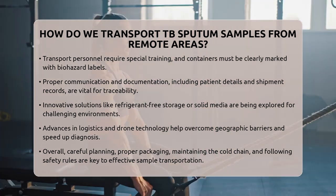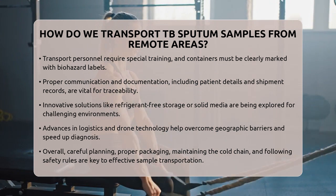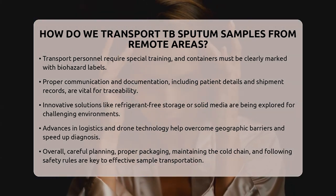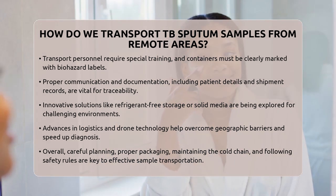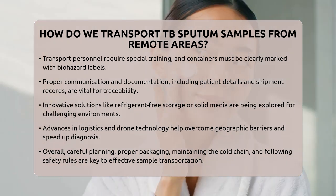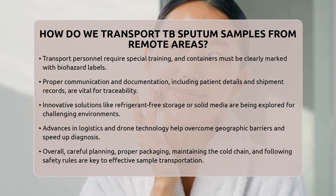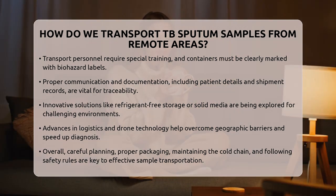In challenging settings with limited refrigeration or difficult access, innovative solutions are being explored. These include refrigerant-free storage options or the use of solid culture media that don't require cold temperatures. Advances in drone technology and other logistics solutions are helping to overcome geographic barriers and speed up diagnosis times.